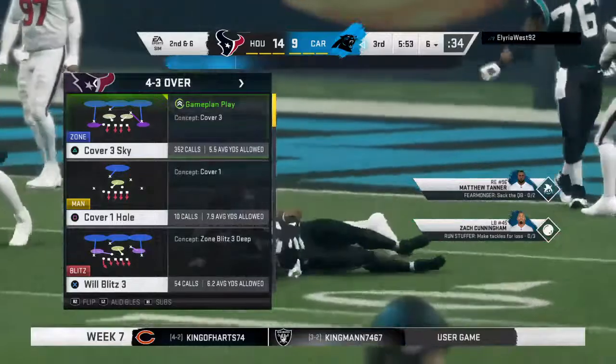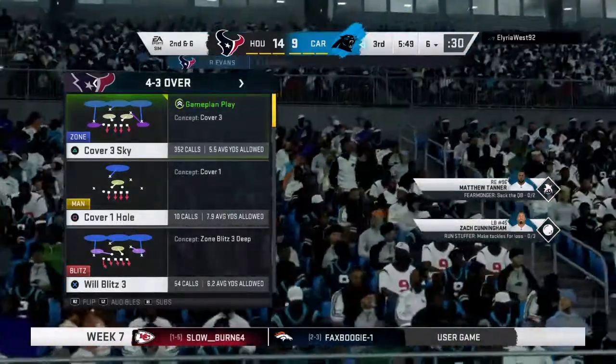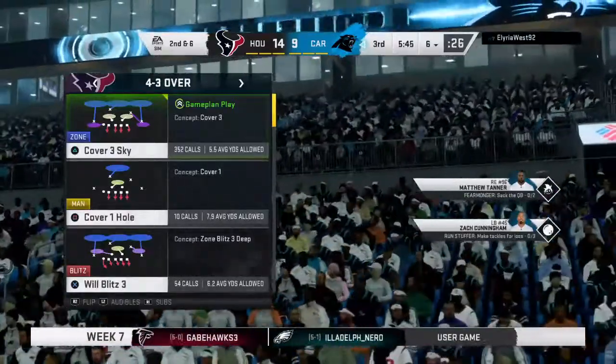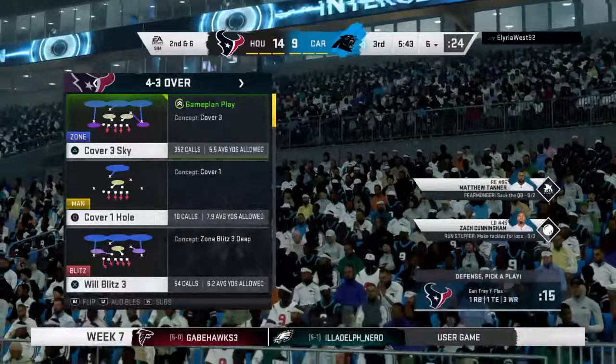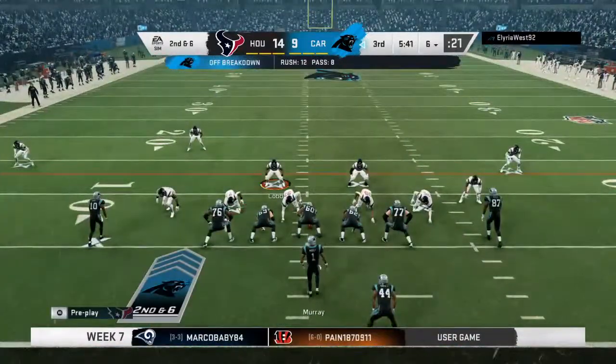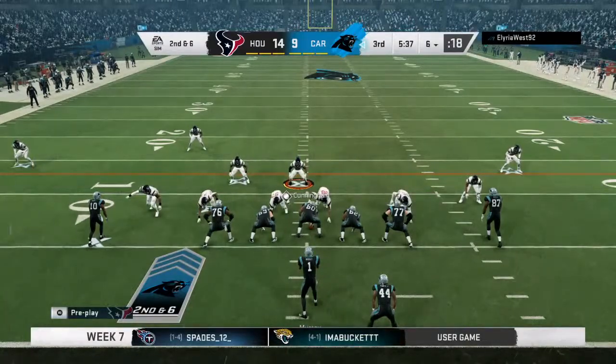It's a pickup of 4, and it'll bring up 2nd down. It's now 2nd and 6 at the 6-yard line. The run got 4. Now they deal with a 2nd and 6.